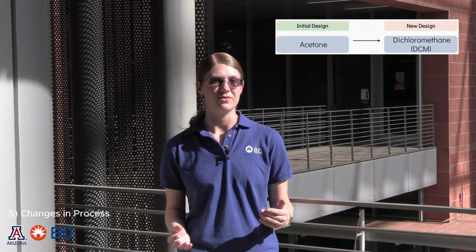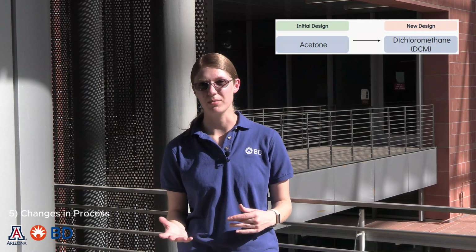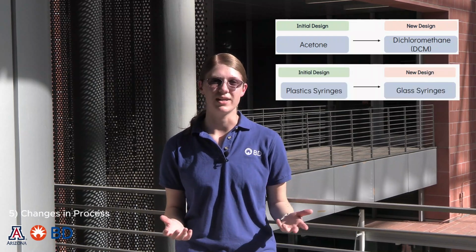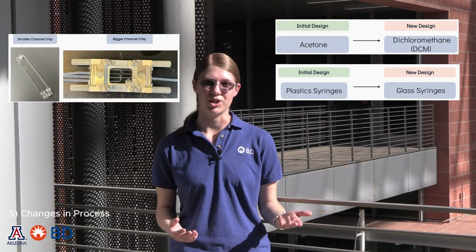All of our experiments were only producing clogs within the chip. So to solve this, we first used a simplified system using only water colored by food dye to visualize those interactions within the chip. We also tried adjusting our flow rates and lowering the concentrations of both of our phases. In the end, none of these solutions worked, so we ended up switching our solvent from acetone to DCM, which is immiscible in water to create that oil and water emulsion. We also switched over to glass syringe pumps that have a more consistent output, and we used a chip with larger channels.